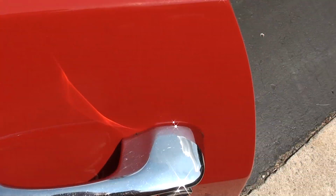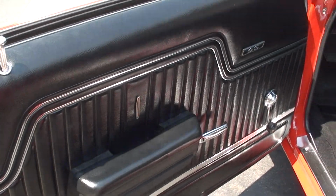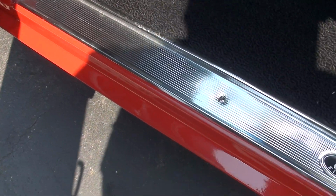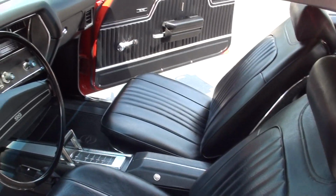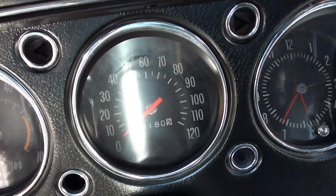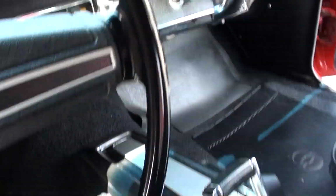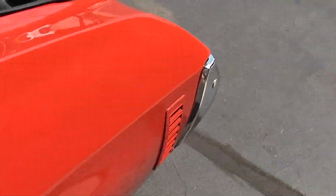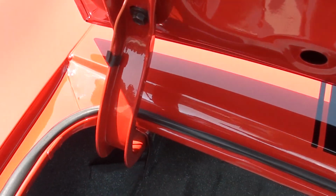Replaced all the door handles and mirrors, and see, it's got new door rubbers. They did a nice job on this car. Bucket seats, console, tilt column in it. Factory tach engages, 3180 if you can see it in there on the odometer. Factory AM/FM radio. It's dual exhaust, 12-bolt rear end. It's not a big gear. It's just a 323 stock gear in it. Pretty car, man.